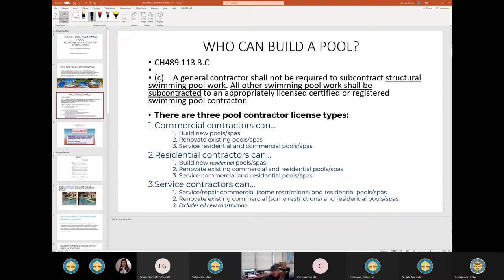There's three types of those contractors, as you can see here. Depending on which one it is will serve your needs. It's a commercial, residential, and the third one is only allowed to do service, additions, or cosmetic work to your pool.